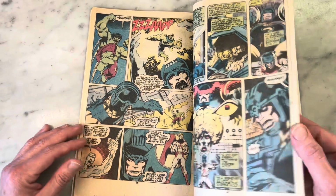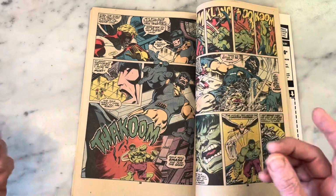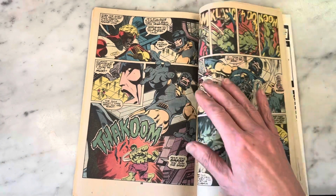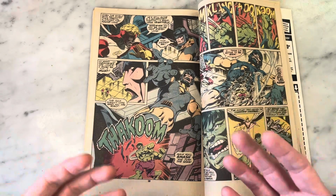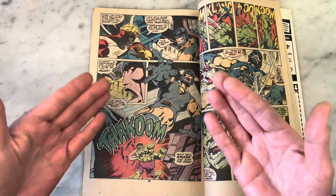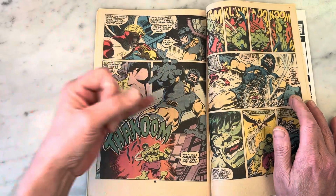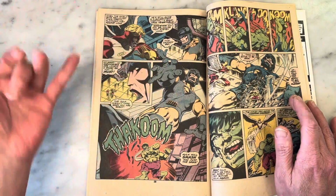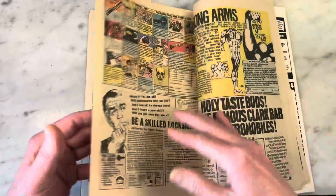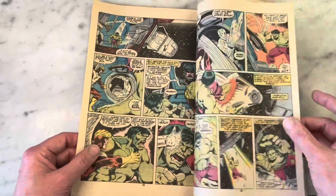But I'm not mad at the image art kind of evolution. I love big art, I love big panels. This is a great page here. I feel like maybe the image artists were influenced by people like Byrne, and Byrne is definitely setting it up. He's definitely more of the type of artist to do things like panel breaks and stuff like that. So it's all in the evolution, my friends.